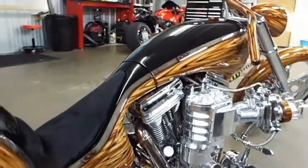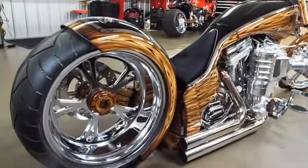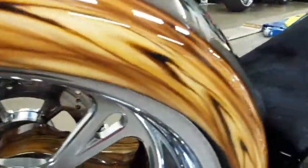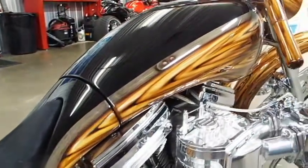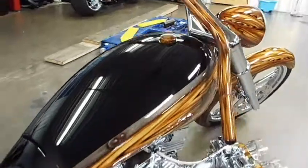Made to resemble an empty whiskey casket or barrel. It's got all the wood grain. Flows perfectly along the edges with the banding separating the black and wood.